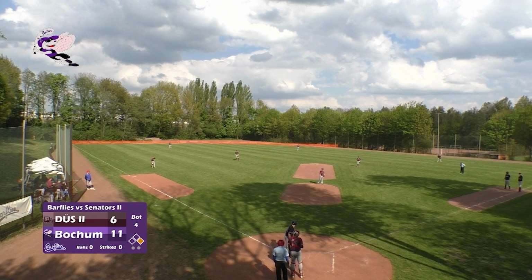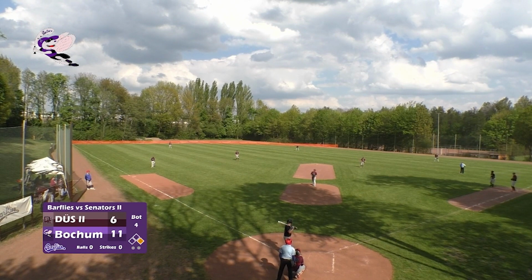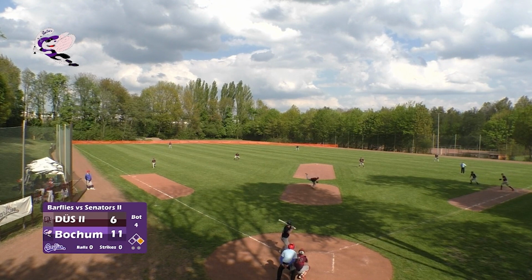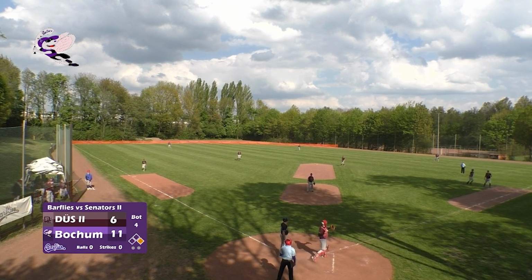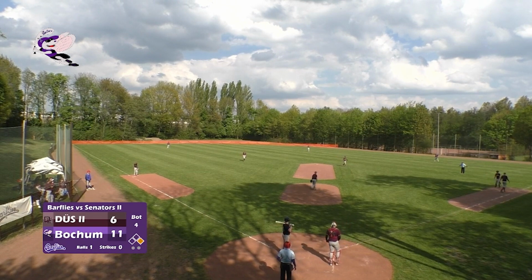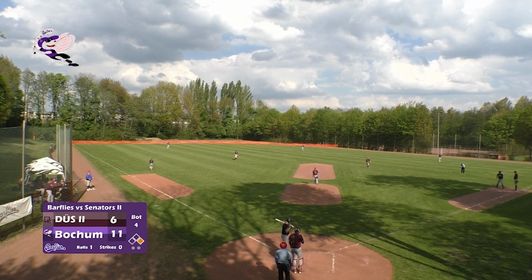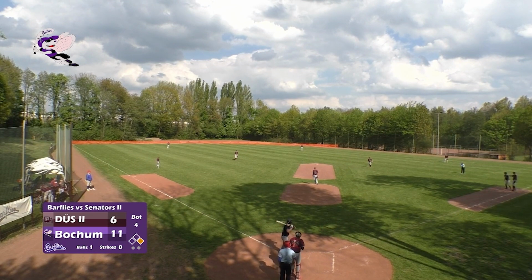So leadoff runner on first, always a good sign. See if they can get things going here with 0 out. Not always, just have to wait for 2 out. So a high ball, 1. That might have been a pitch out to see if the runner was going.